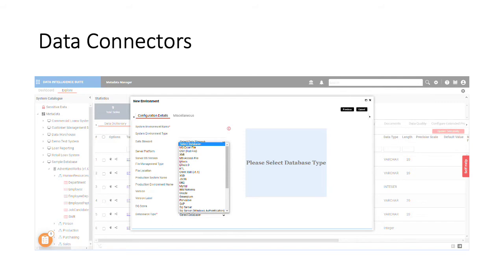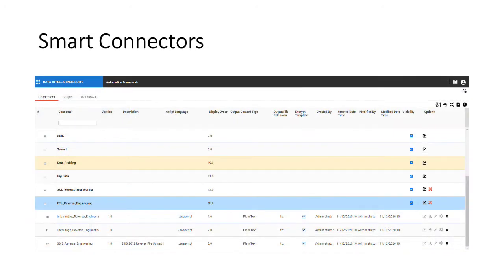Let's look at some of the smart data connectors. What we're looking at here is the Automation Framework module. It contains a list of smart data connectors installed in the Data Intelligence Suite. As I mentioned before, smart data connectors can collect data from data movement processes, data profiling tools, big data databases, cloud databases, and any other sources and targets. The connectors can be automated through job scheduling and other customizations like performing data operations on the fly.